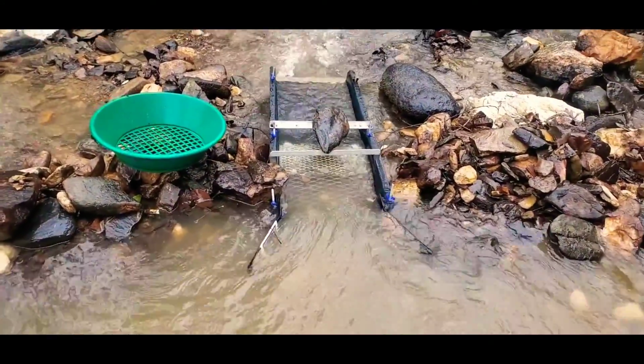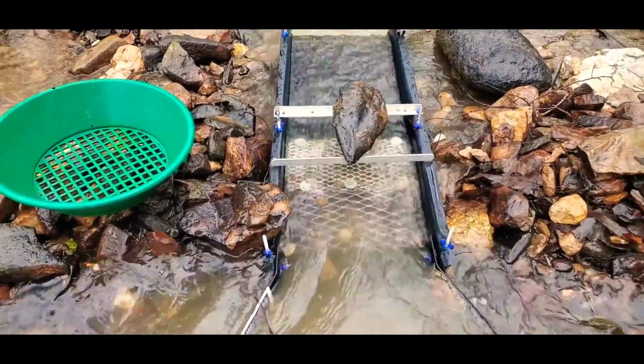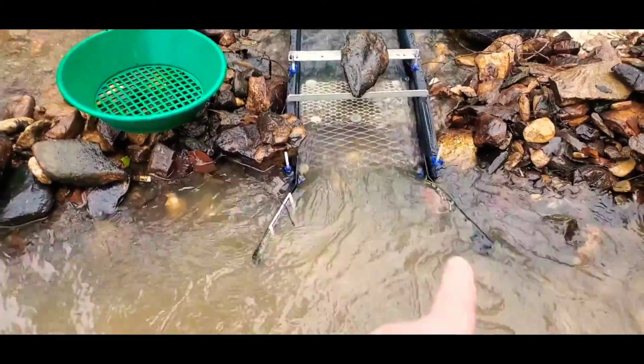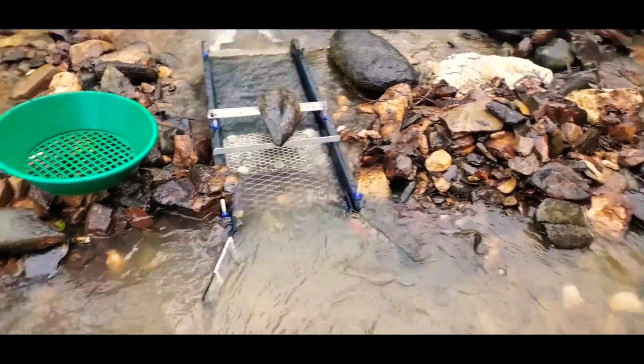Hey guys, checking in. I got the deuce set up here. It's running better now than it was earlier. I've been shoveling a good while, so I'll probably just go ahead and clean it out and see what's going on in there. Having a lot of leaves coming in and having to keep an eye on that today. A lot of debris in the water.